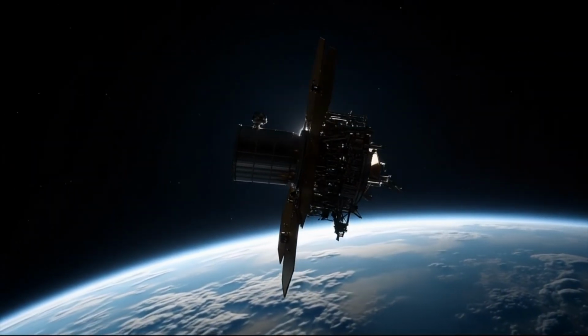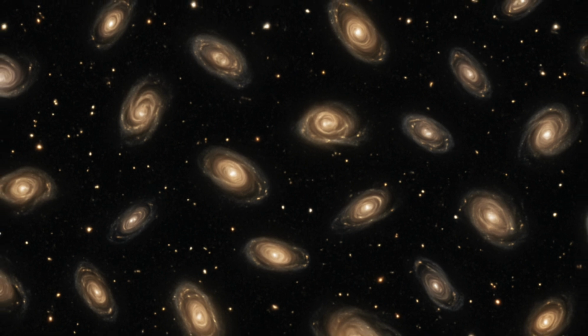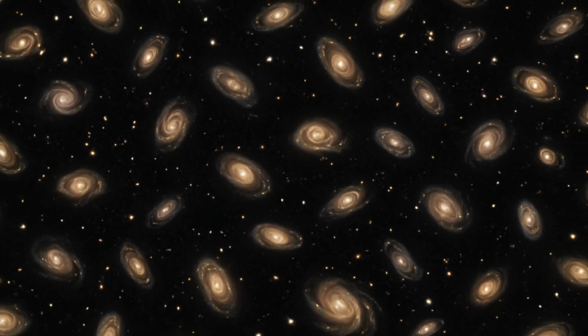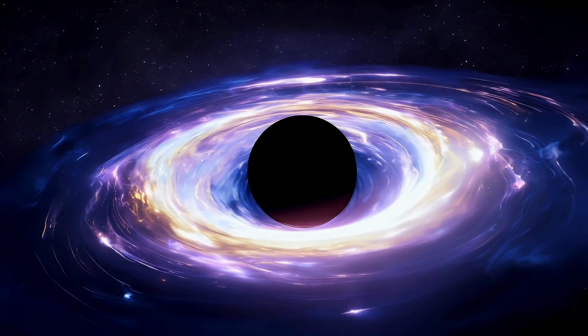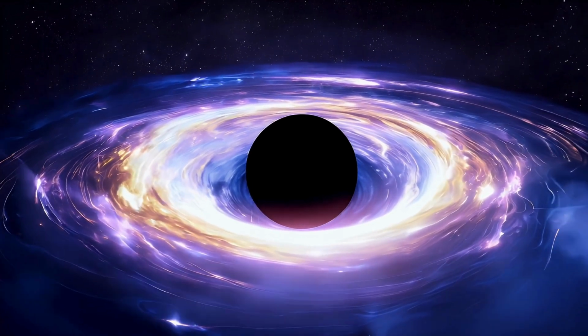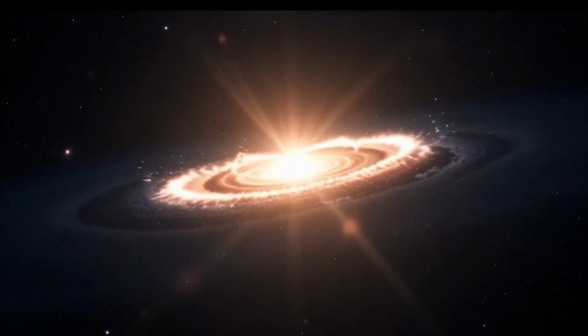So what's next? The COSMOS Webb team aims to expand Webb's observation field tenfold. If this happens, the galaxy count in the map could reach 8 million. Such a data set would be revolutionary not only for tracking galaxy evolution, but also for testing dark matter distribution and the role of dark energy in cosmic expansion. Perhaps what happened before the Big Bang lies hidden in this new map.